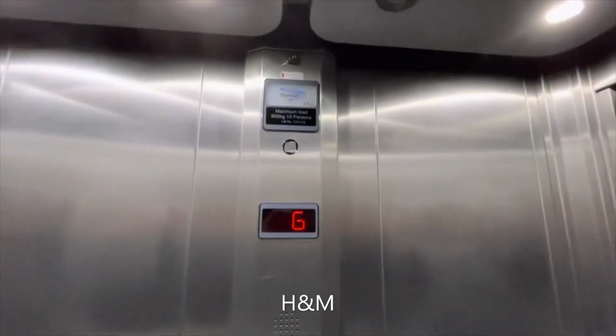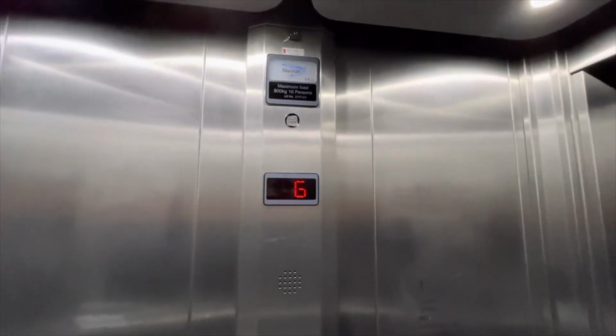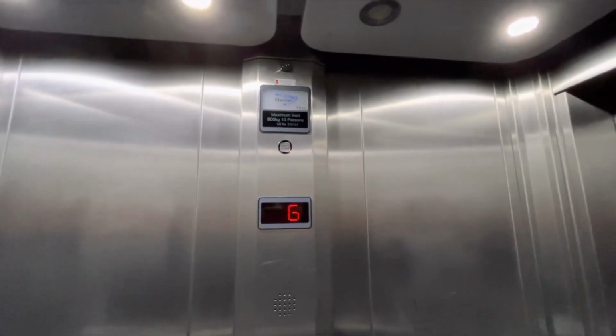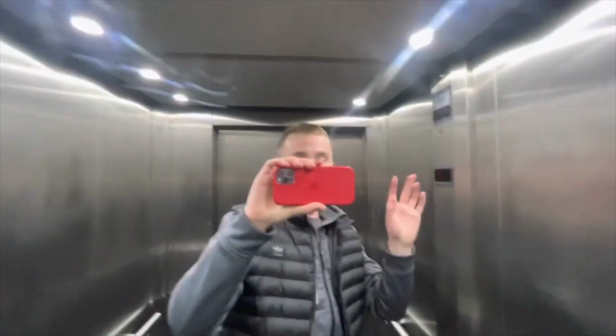Anyway, this is the lift at H&M at the Touchwood Shopping Centre, Solihull Town Centre, and this is a standard lift, capacity 800 kilograms, 10 persons. Here we are, first of all, let's go back down to ground floor, 0. Look in the mirror as you see.